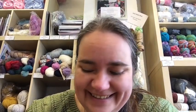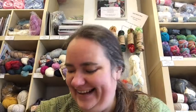Oops. I've just dropped that on the floor and the yarn's rolled right to the other side of the shop. I'm just going to leave it. I'll clear it up in a while.